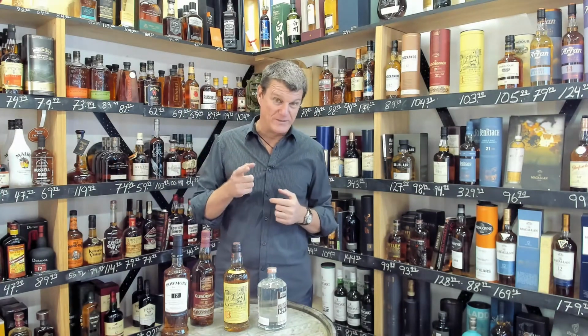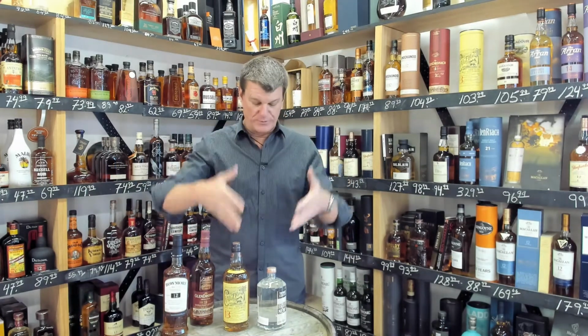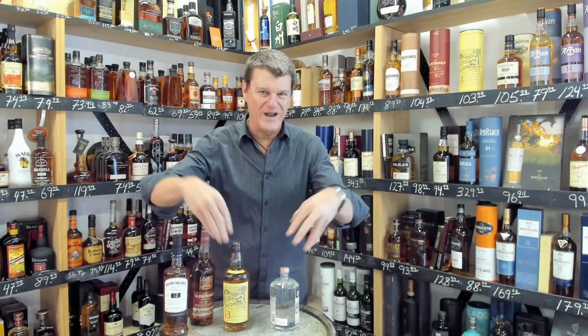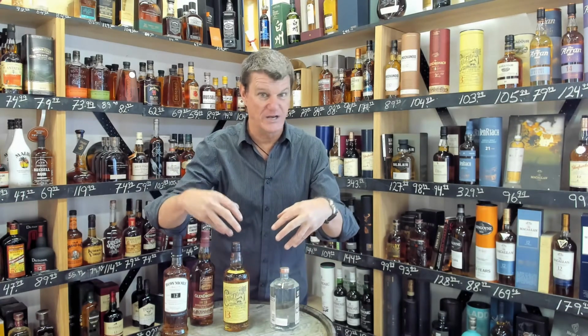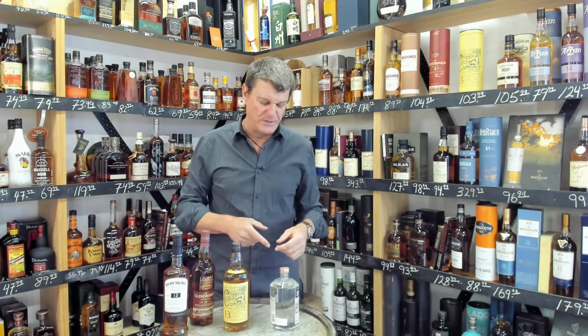Well, it's all about the barrel. This big boy right here. What was in this barrel before? In most cases, it's going to be bourbon. So when bourbon gets dumped out of this barrel and the barrel gets shipped to Scotland, they put the whiskey in there. This is what it looks like. It's crystal clear new make spirit. Crystal clear. So when it goes in this barrel, whatever was in that barrel before is going to influence the spirit a lot. So what happens is it picks up the color.